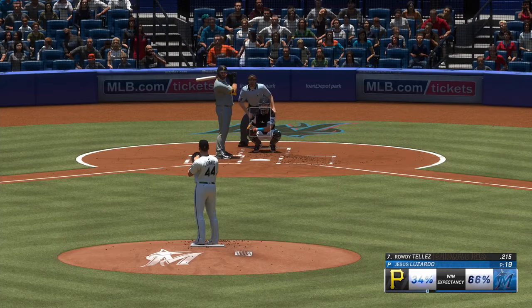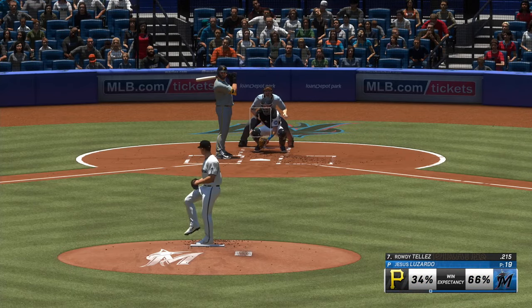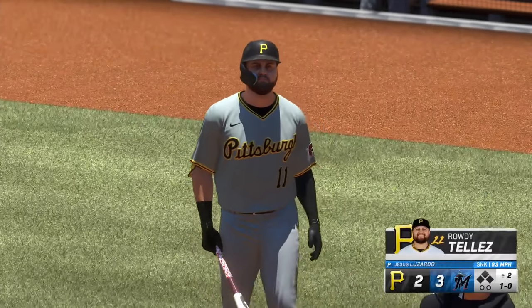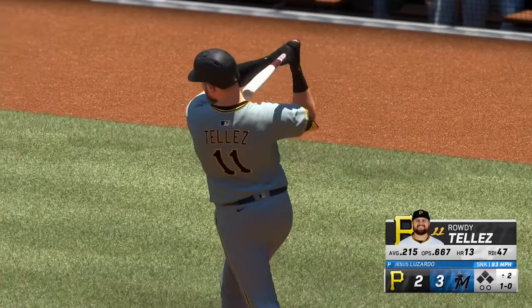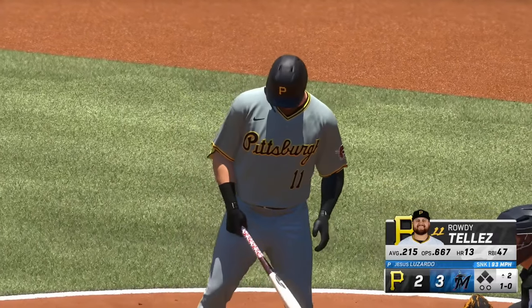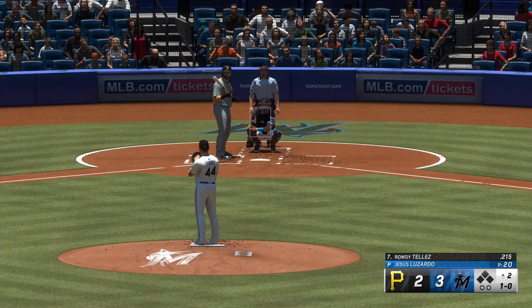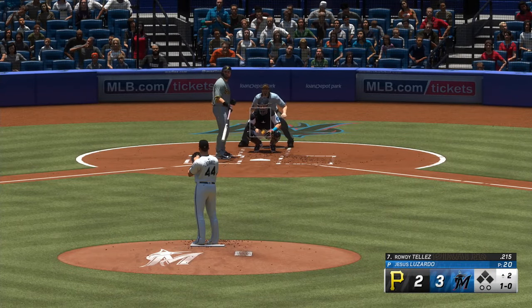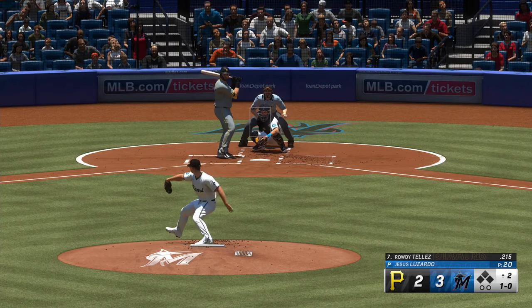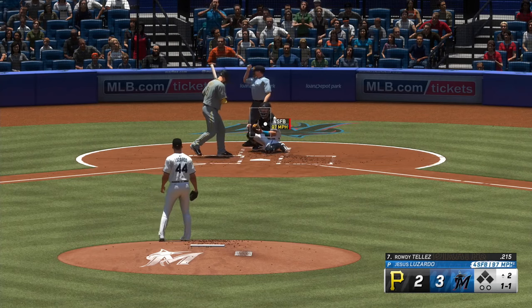Here's Rowdy Tellez. First pitch doesn't find the zone. One ball, no strike. Nobody out with a pair of runs across in the frame here at the top of the second. Next offering is in for a strike.